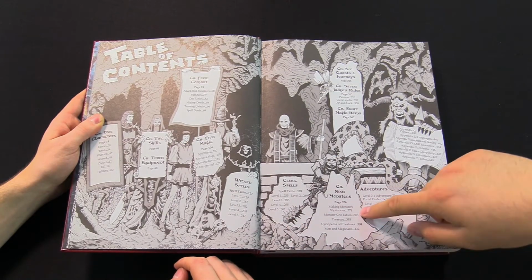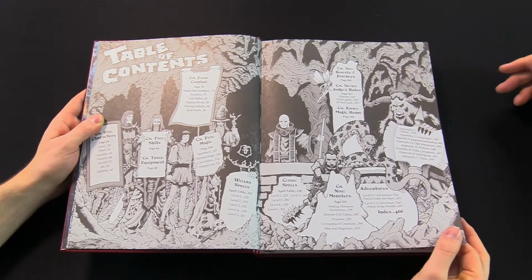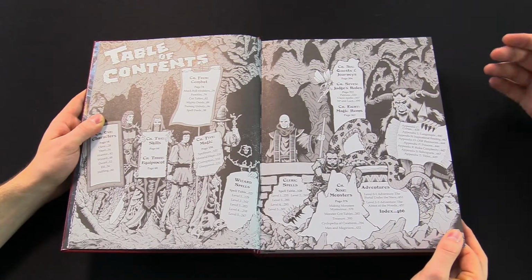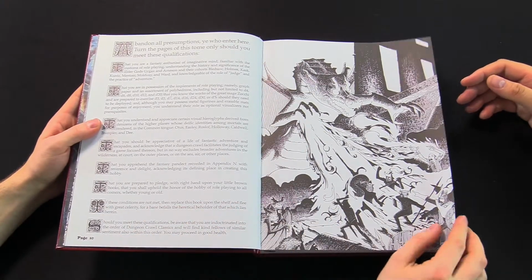And then we go over here. Chapter 9 is monsters, adventures, and there's a bunch of indexes. Just to help you with this, because it's a big book. It really is. A tome of adventuring. Not a tomb of adventuring.